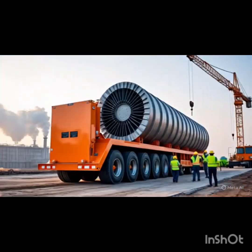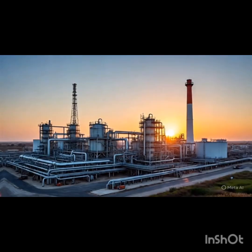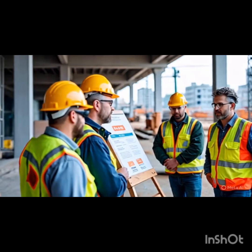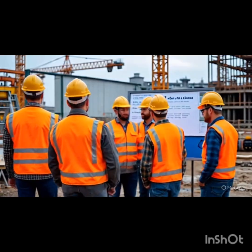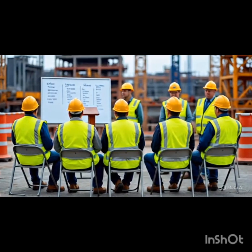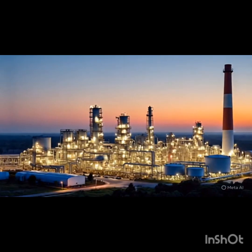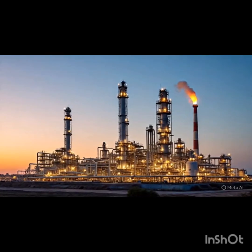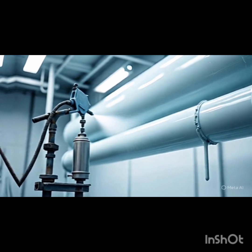Okay, we've spent a lot of time on EPC, buying that certainty, transferring risk. But you mentioned there's a major alternative, EPCM. Sounds almost the same. Sounds similar, but the difference is night and day. Really fundamental. So EPCM, engineering, procurement, and construction management, that M is the key. That M changes everything. EPCM is a services-only contract. Think of it like hiring a consultant or a project manager, not a builder who guarantees the final product.